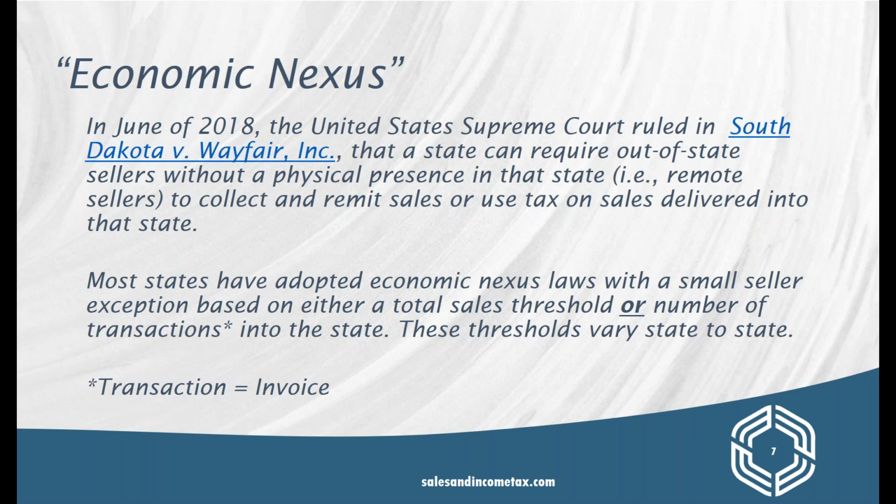Economic nexus is the result of the United States Supreme Court ruling in 2018, South Dakota versus Wayfair. And that's where the courts determined that a state can require out-of-state sellers, even if they don't have a physical presence in that state, to collect and remit sales or use tax on sales delivered into that state. So that means you no longer just need a physical presence, but an economic presence. But what does economic presence mean? So most states have adopted economic nexus laws, meaning if your business is making sales into that state, they're going to consider that economic nexus.